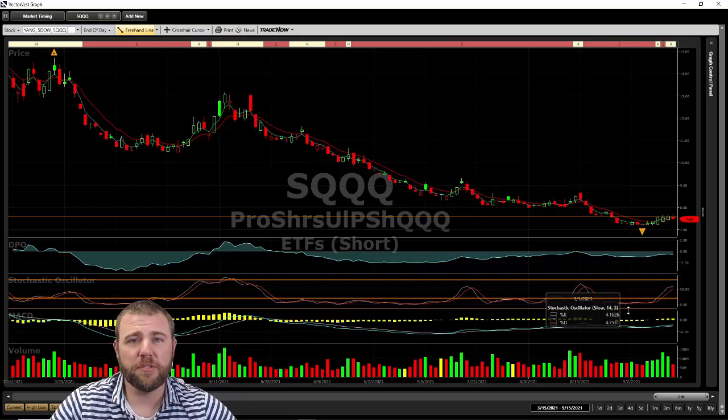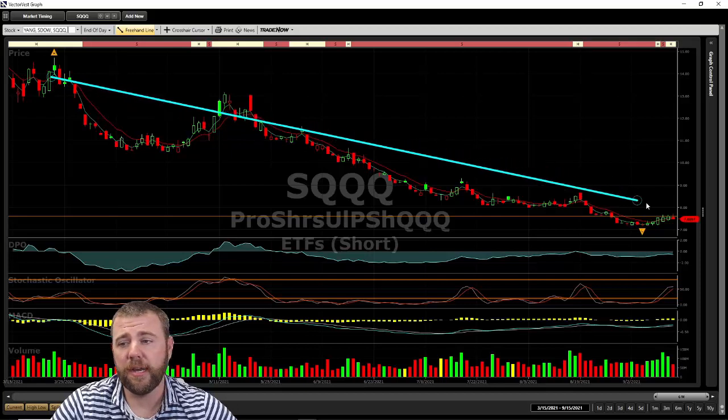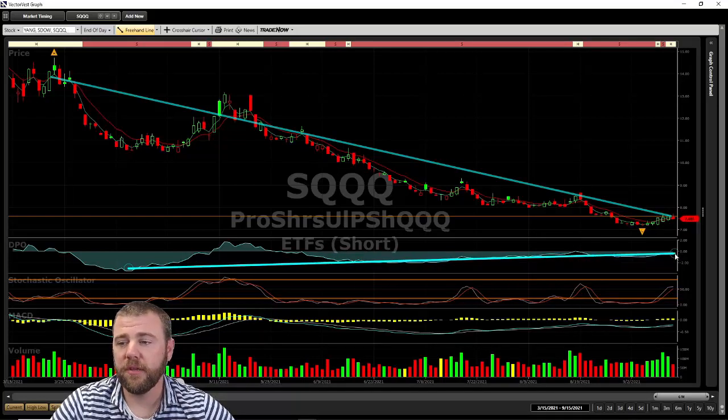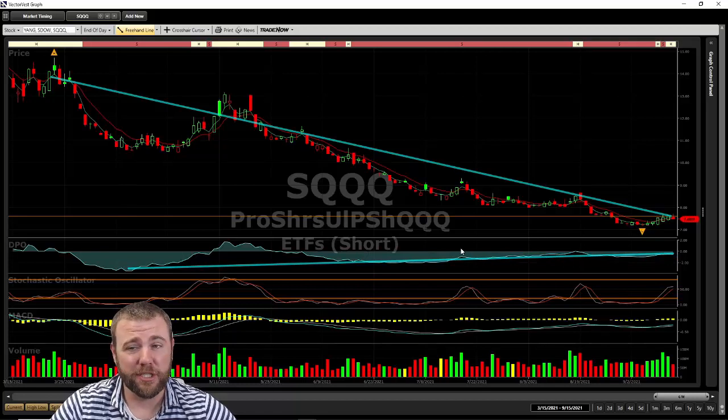Also, just like we saw with SDOW, we have the price of this moving lower here over the last 6 months. No surprise. The NASDAQ has been steadily rising, but look at what the DPO is doing once again. DPO is steadily moving higher, creating that bullish divergence that I like to see. And now you may be asking yourself, well, when do I jump in? These are great picks, but how do I take advantage of them? Let's take SQQQ for example.